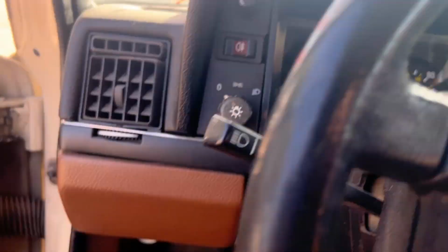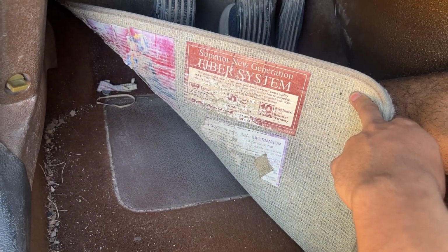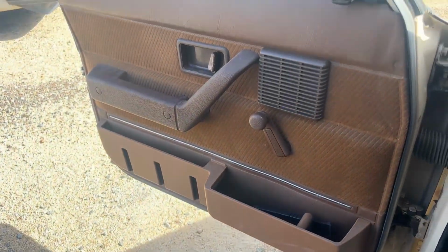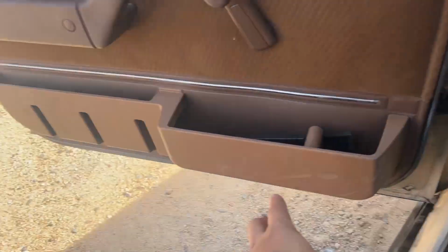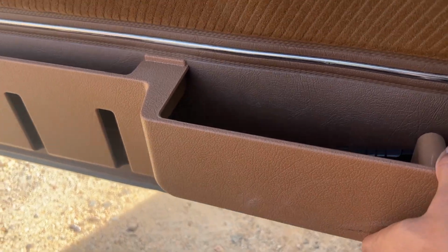Yeah, not much else going on in here. The carpets actually look pretty decent underneath these floor mats. This just looks like carpet. I don't know if that's actual floor mat. It might be. But yeah, still has the door pocket, which is the wrong color. Someone painted it kind of a lighter brown. You can kind of see on this side what it's supposed to look like.